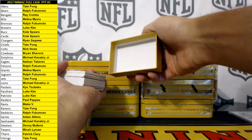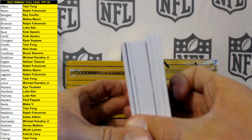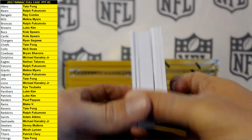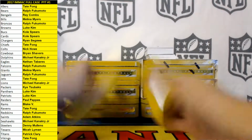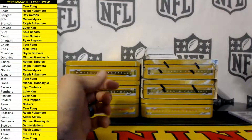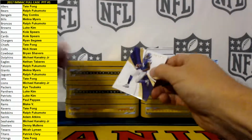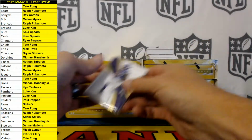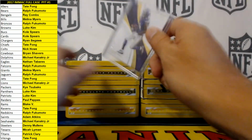Oh my goodness. We have a big fat ass card. Look at that. Wowzers. What could it be? First up, Stefon Diggs. We started with the Diggs last box. 48 of 99 for the Vikings.